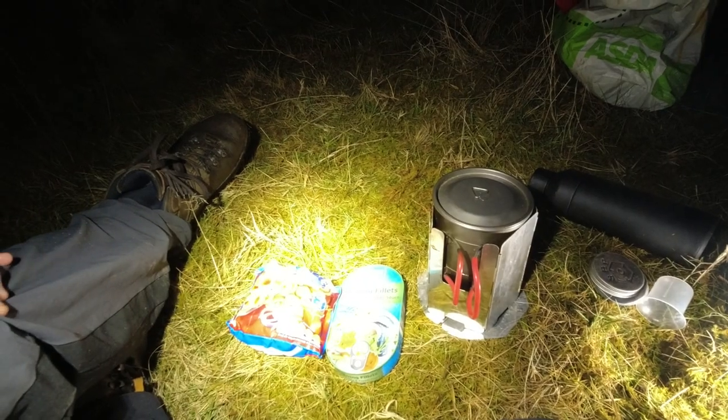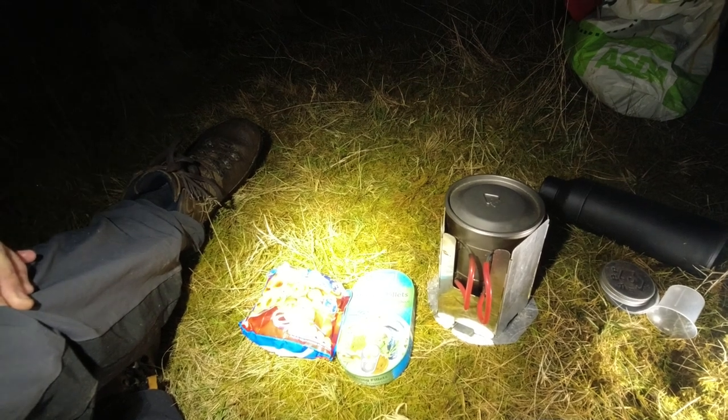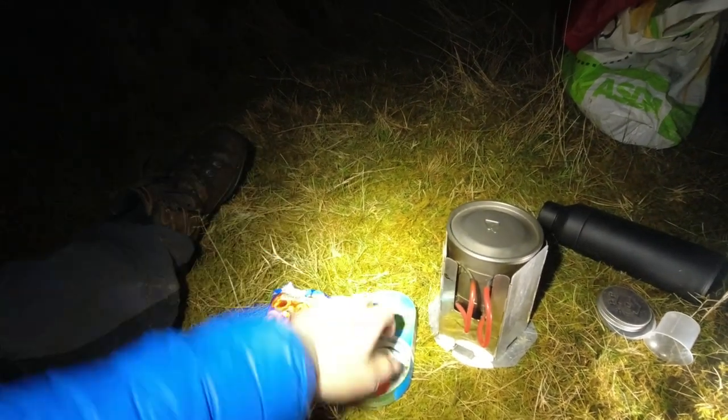Now I'm going to get my tea on because I'm hungry. On the menu tonight, we have my concoction of pasta. And I can't do the Herring Road without some herring fillets, of course.